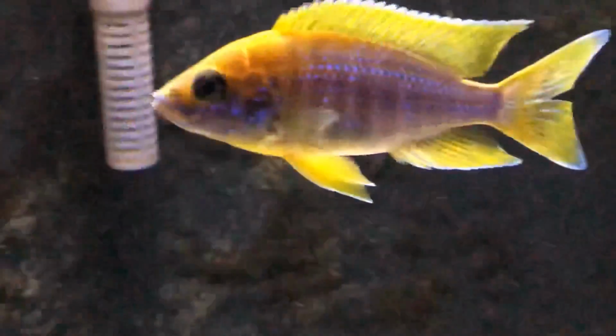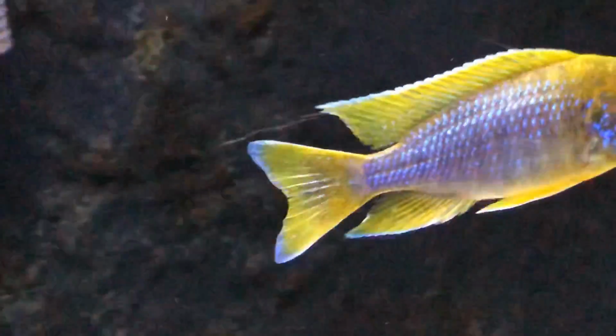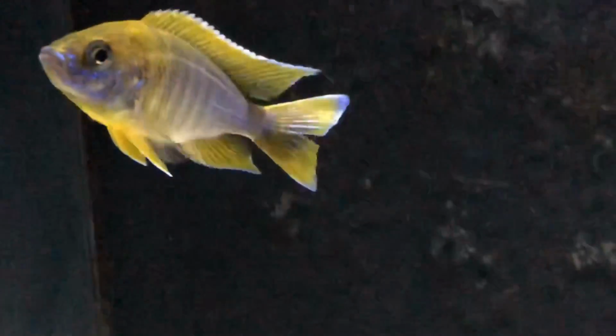At any rate, here in the 30, the QT quarantine tank, I have the yellow Jake, also from the Wonder of Cichlids. Look at the blue and the yellow that's coming through on this fish. Absolutely gorgeous. He's probably going to go into the 60-gallon, and he'll be certainly in the top 3 at that point.